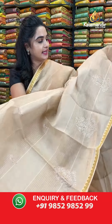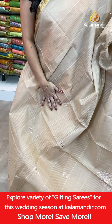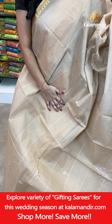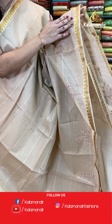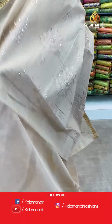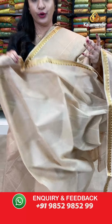Wow, another traditional one. It's a cream color and also it's a light beige color also. And you can see all over body checks lines in printed and embroidery floral booties and motifs in thread work and stone work. And that's the border, contrast border with threadwork temple design and diamond weave. And this is the pallu, running pallu. The saree is paired up with running self plain blouse with border.